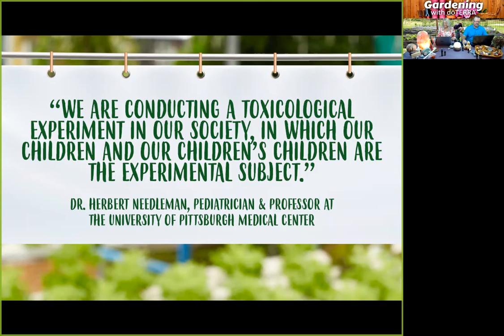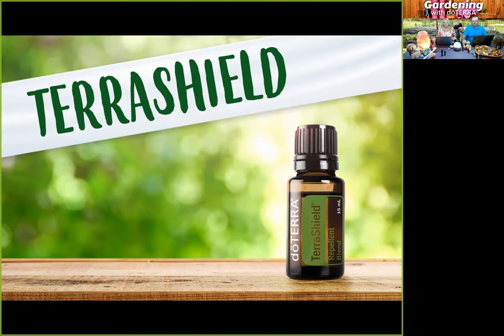One of doTERRA's best oil blends for gardeners is Terra Shield. This newly updated formula contains a select blend of essential oils including ylang ylang, cedarwood, catnip, lemon eucalyptus, litsea, arborvitae, nootka, and vanilla bean absolute, all of which possess specific chemical compounds known to protect against environmental annoyances. Among these are essential oils which provide a vapor barrier for plants, protecting them from potential threats in their environment.